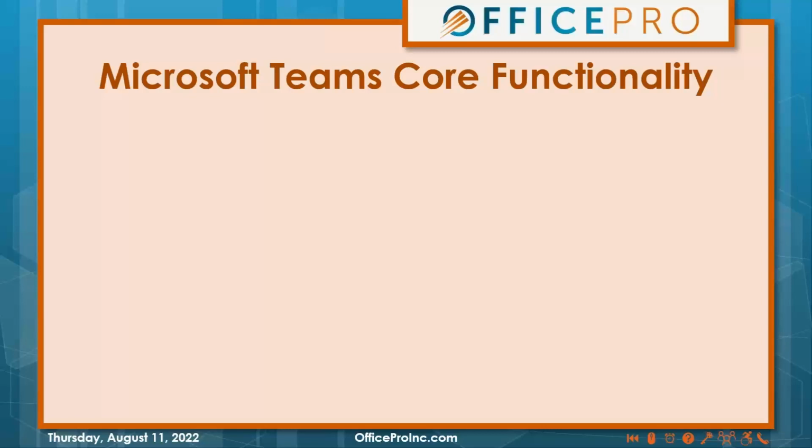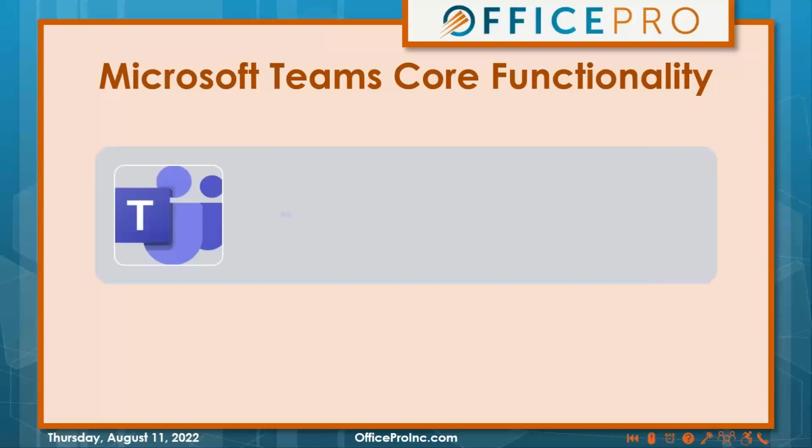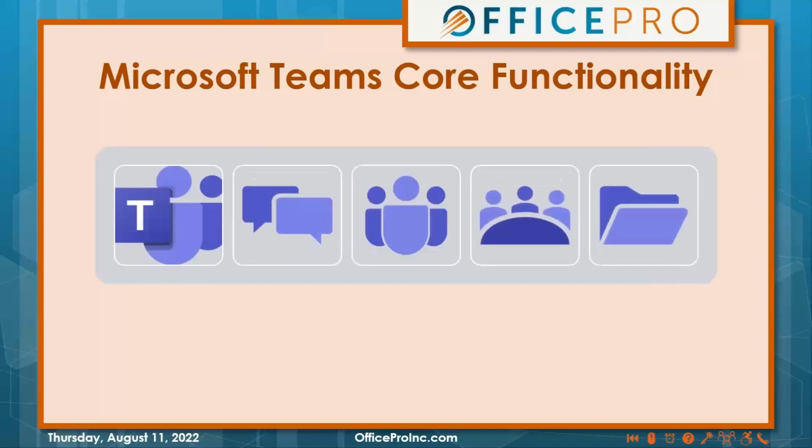We're going to take a look at some of the more recent features that have been implemented that you may or may not have come across, but we're going to take a look at how we can leverage them in our day to day. Now, the way that I like to see Teams is under these 5 categories.